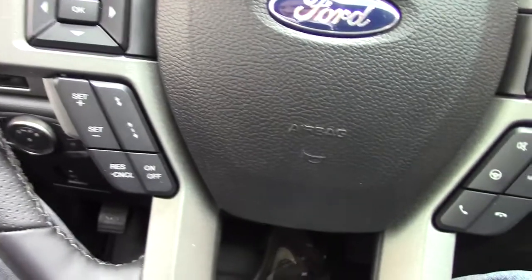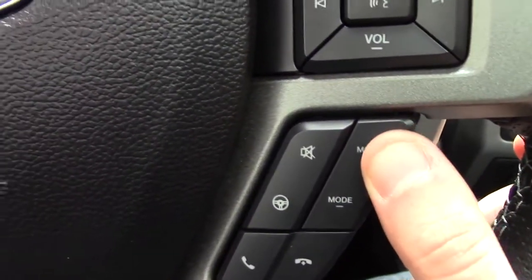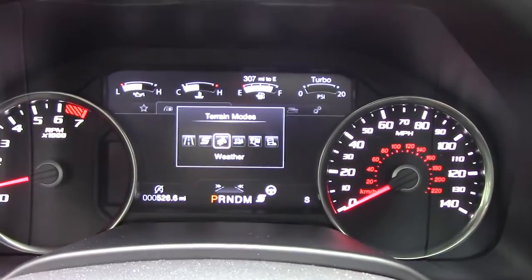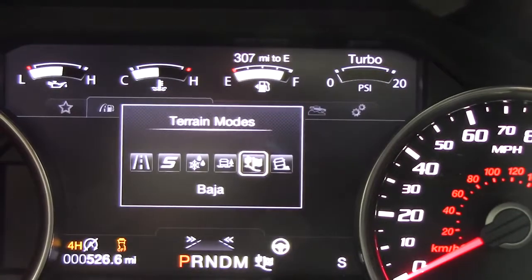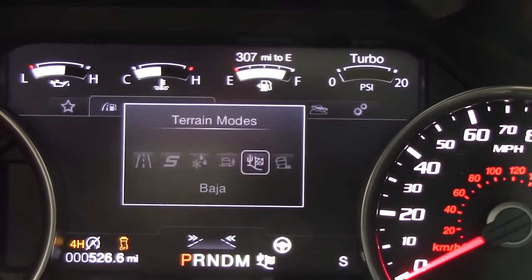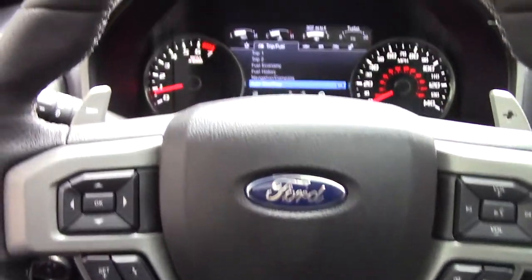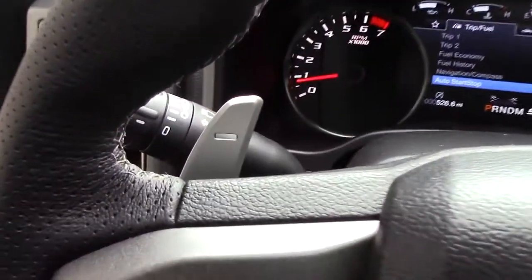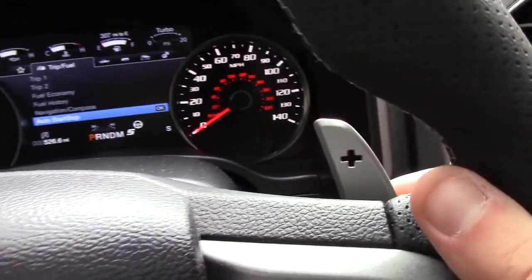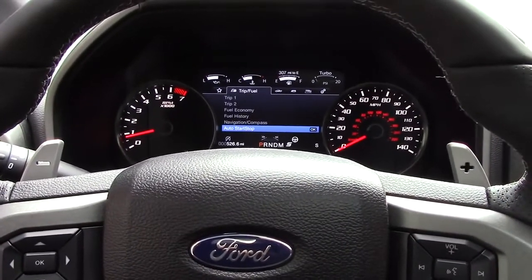The Raptor has a lot of buttons on the steering wheel. Most of them are obvious, but my favorite is the mode button. It doesn't control stereo modes, but rather driving modes. For example, normal, sport, weather, mud, sand, and the best, Baja mode, which tightens shifting, holds gears longer, and improves throttle response for high-speed desert running. Another cool feature about the Raptor steering wheel, it has paddle shifters, and they're actually high-quality metal paddles. How many pickup trucks do you know that you can shift with paddle shifters on the steering wheel?